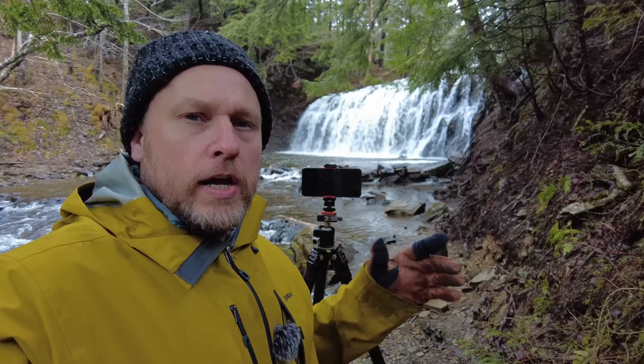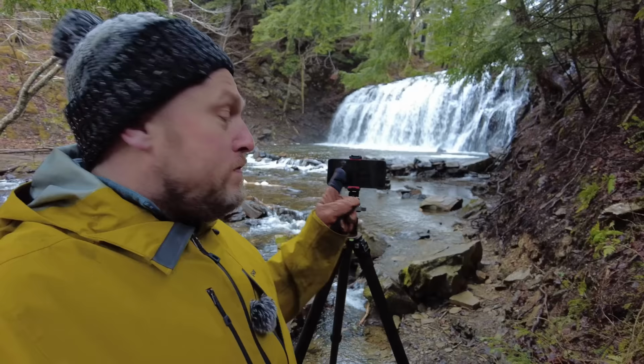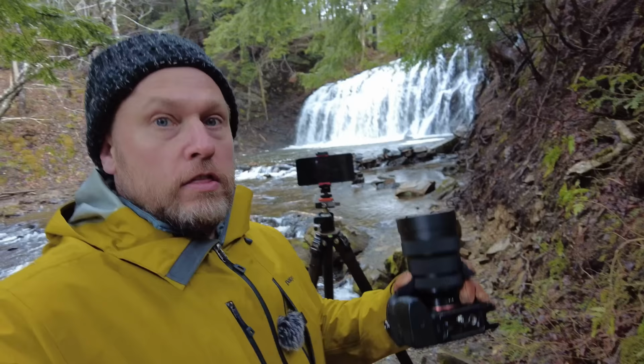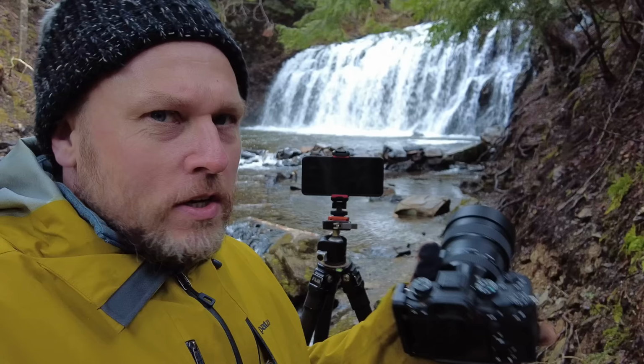But most importantly, I'm interested in the image quality, because if I can get sharp, clean, high resolution images out of the 50 megapixel sensor on these three different lenses, well, it should in theory compare to my Sony A1, which is also a 50 megapixel camera. I mean, surely it's got to be half decent. Surely.